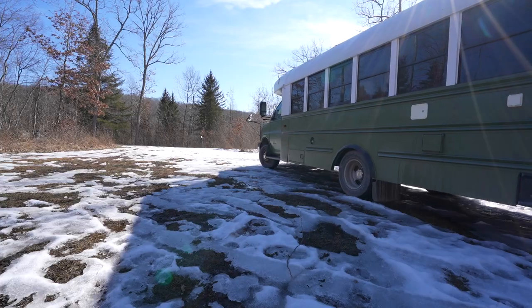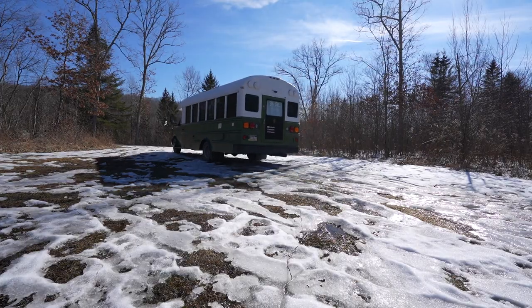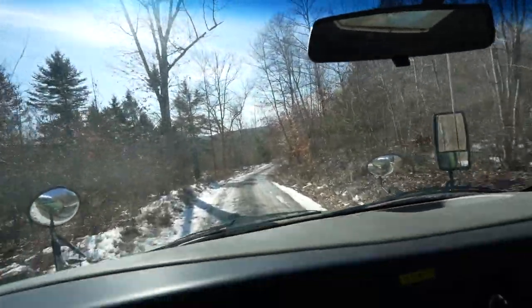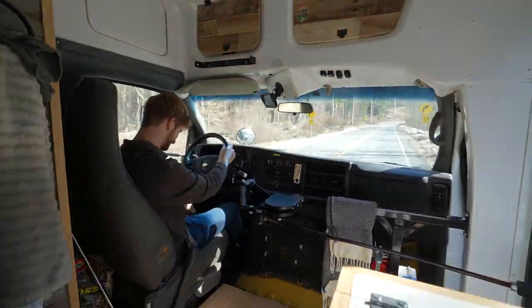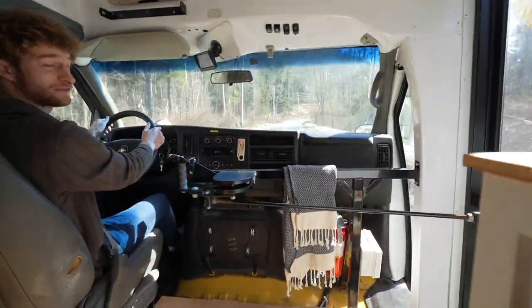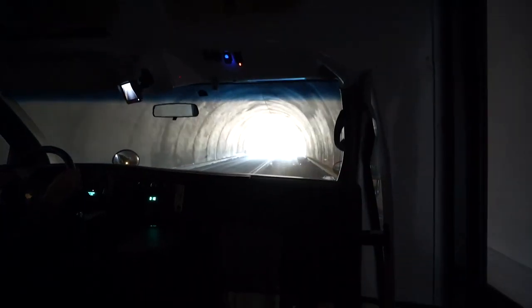We're gonna go on a little hike though. We just gotta get on out of here. This thing's kind of a tank, honestly. Yeah, we're on the road. Very nice. 12 minutes only from our hike. Yeah, I'm way under 14.